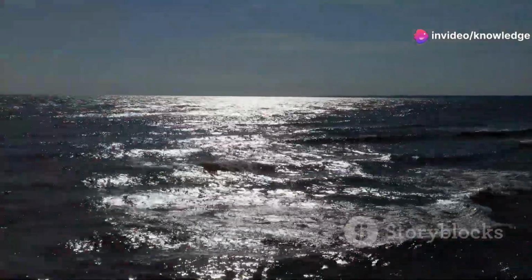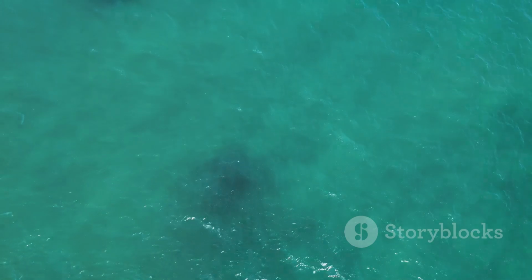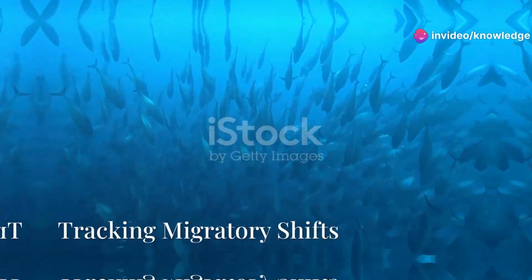Third, La Niña increases upwelling. Cold, nutrient-rich water rises from the depths. This happens off the coast of South America. These changes are significant. They affect marine life. This includes important fish species like tuna.